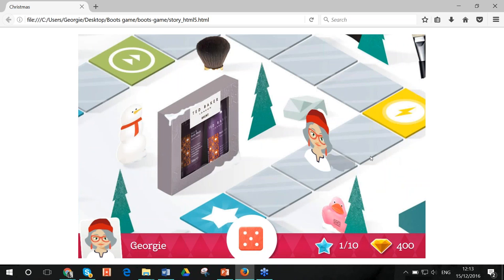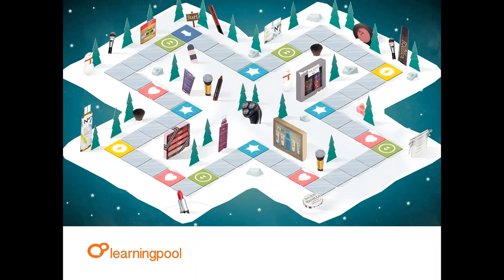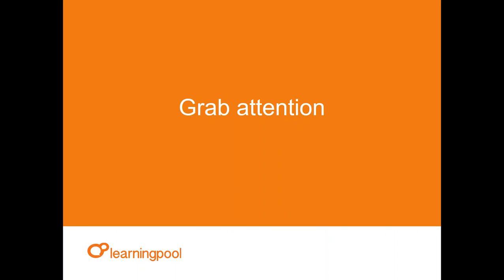So I won't go through all 10 activities now, but hopefully that's given you an idea of just how immersive and fun and a true game this was that we created for Boots. So let's break that down now. You've kind of seen how the game worked in practice, but let's have a look at how those game features helped us to grab attention, increase engagement, and drive results.